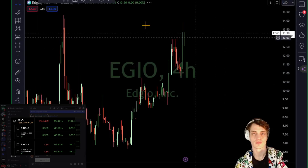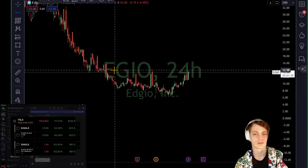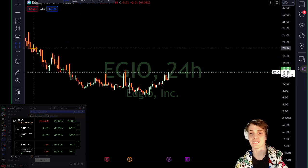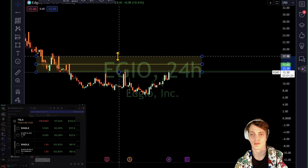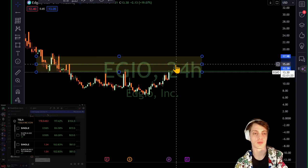EGIO. Open above 1365. Potter box here. First target would be 1570. And that's if you can close on that floor of 1330. So, or open.